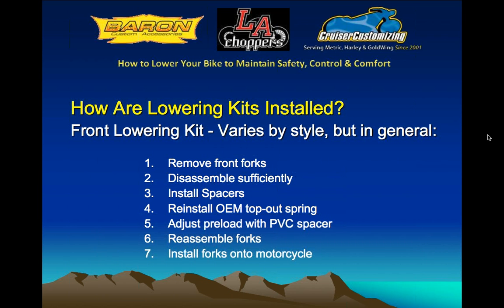How are lowering kits installed? Front lowering kits vary by style, of course, but in general, you're going to remove the front forks, disassemble them sufficiently to get to all of the pieces you need to get to. You're going to install spacers. You're going to reinstall the OEM top-out springs, adjust the preload using a PVC spacer as a general rule, reassemble the forks, and then install them to the motorcycle. What tips and tricks can you give, Chucky, as far as installing a front lowering kit?